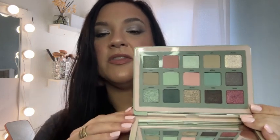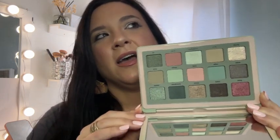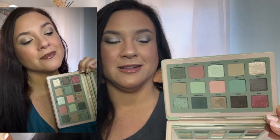This is just so weird. I had wanted this palette for a while, but I didn't know if I would like it because I don't wear a lot of mint colors and green colors. But when I got this in my hands, I realized every single time that I play with this palette, I feel so pretty. It does something to me. I don't know what it is. I just feel like the ultimate, I don't know how to describe it. I feel so confident and pretty.